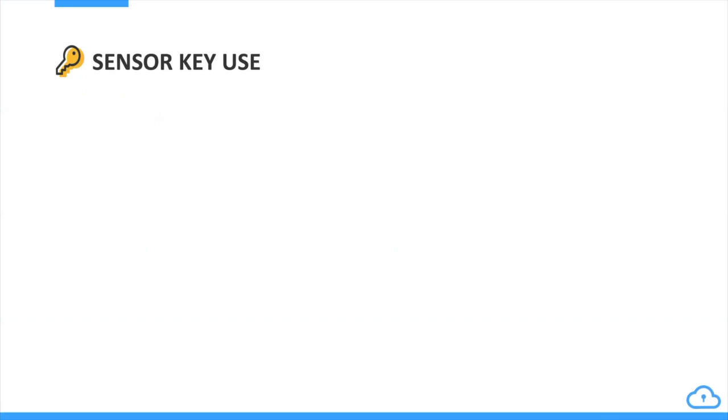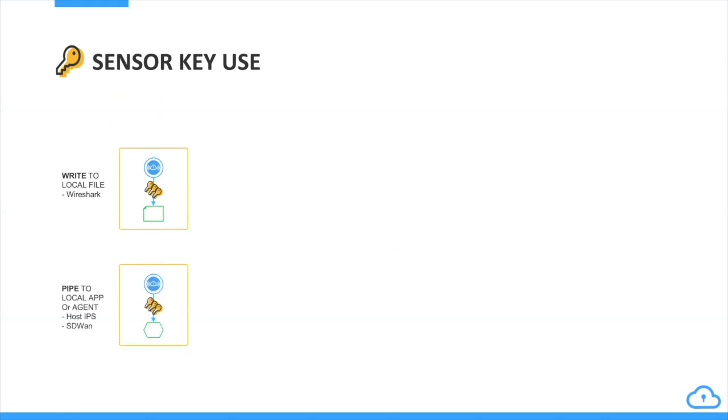So the sensors get keys, session keys, and what do we do with them? One, we can actually write them to a local file, and they could be picked up by something like Wireshark or anything else. We can actually write those through customization. It's more specific to manufacturers, but we can write the keys and pipe them to another application or process on the same system.